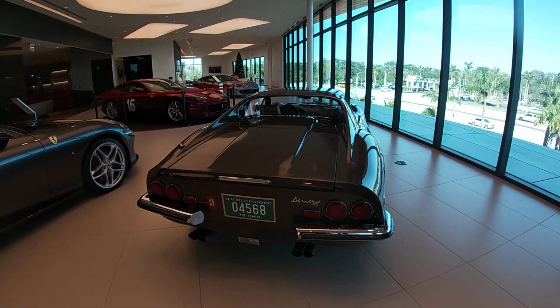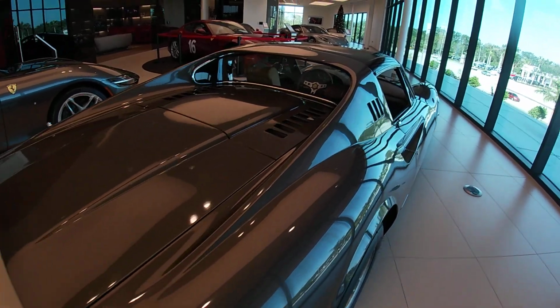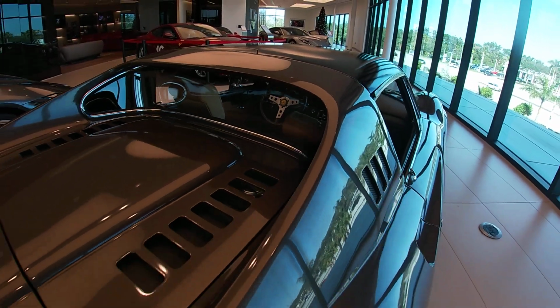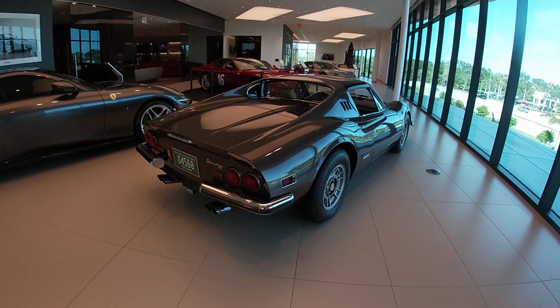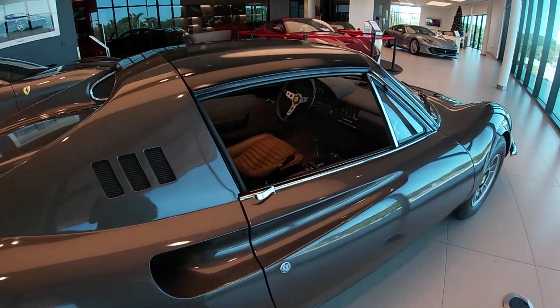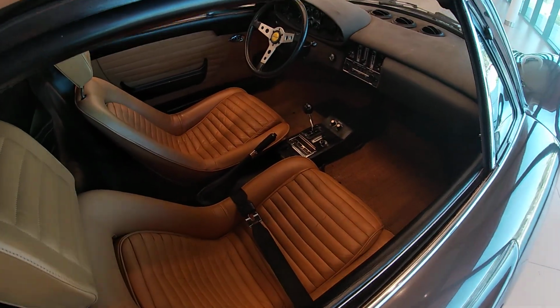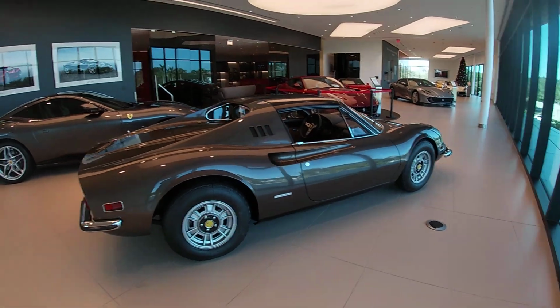But what a beautiful car. Look at those bumpers, and look at the flying buttresses back here. This beautiful shape coming off of the car there with the Targa roof. I mean, so cool. And yeah, they did have a Berlinetta version of this, a hardtop. But just look how pretty this thing is. Wow, that is gorgeous. So pretty.